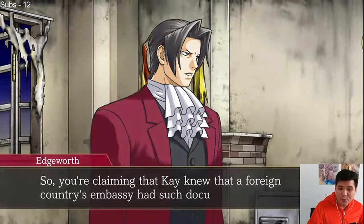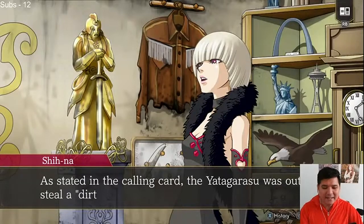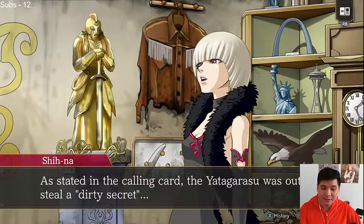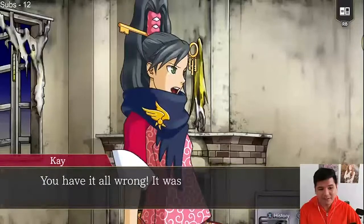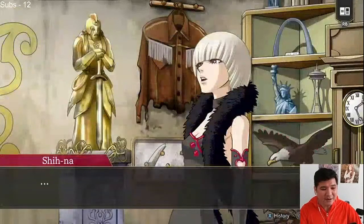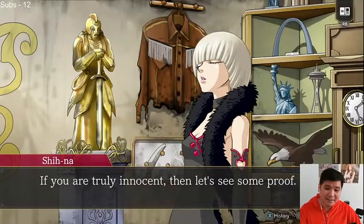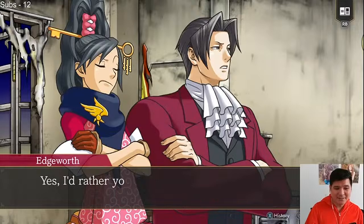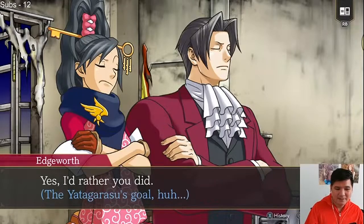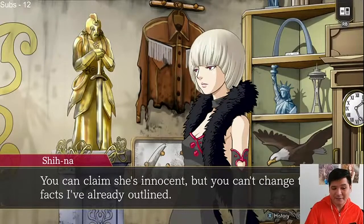So you're claiming that Clay knew that a foreign country's embassy had such documents. As stated in the calling card, the Yaligarasu was out to steal a dirty secret. Which means that the goal tonight was to steal those smuggling activity documents. You have it all wrong! It was the fake that sent that card. Your words are meaningless. If you're truly innocent, then let's see some proof. Hey, Mr. Edgeworth, I leave it to you to handle this. Yes. I'd rather you did it. The Yaligarasu's goal, huh? You can claim she's innocent, but you can't change the facts that I've already outlined.